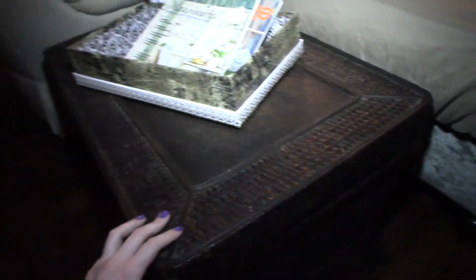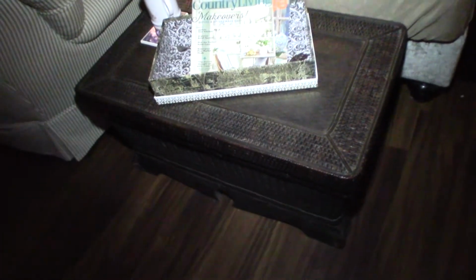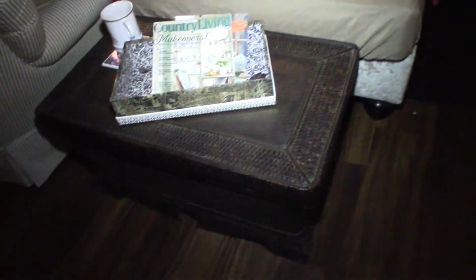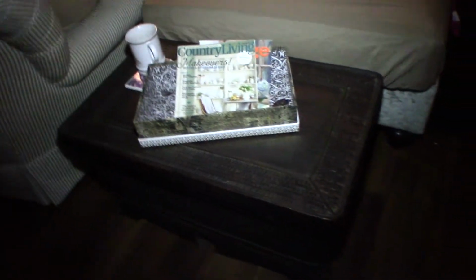And inside this little, I call it a coffee table, side table, there is storage. My coffee's on it, so I don't want to lift it, but it's a huge storage thing. The lid comes off, so that is super helpful. And it's really light and easy to move, so when I'm cleaning, I just move it out of the way, move it back, no problem.